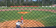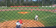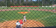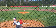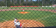Popped up to the pitcher. He's got it, and that's out number 1. Norphlet able to get a quick out. Next up, Justin Hall, who has started at shortstop for the Lumberjacks, hitting in the number 2 spot.